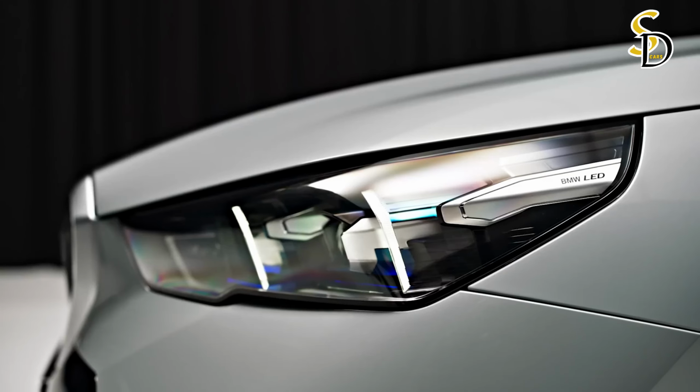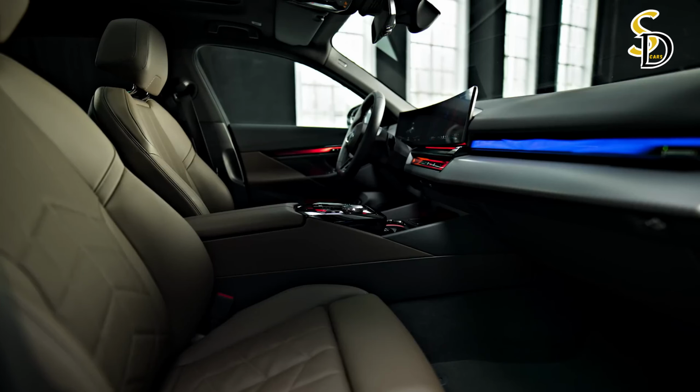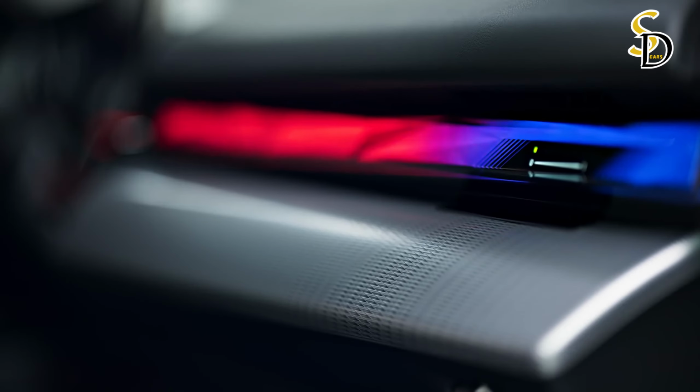In Europe, the RWD model will travel up to 582 km on a single charge according to WLTP standards, while the AWD variant will cover 516 km.